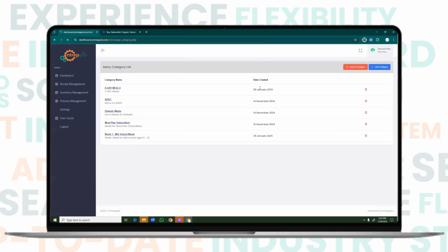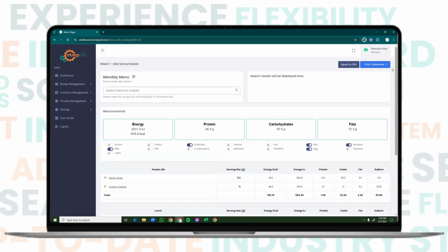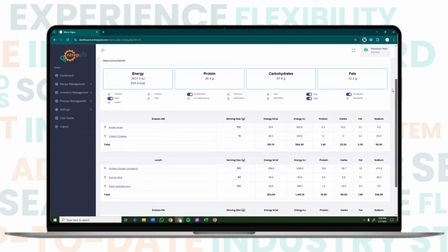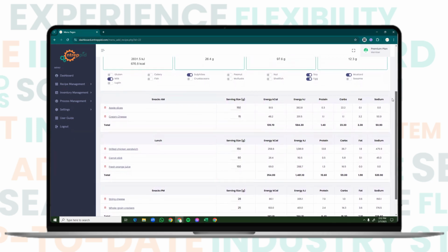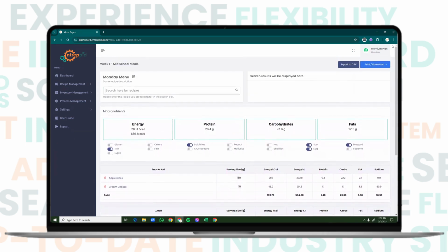With Entreppid, you can track the total calories, protein, fats, carbs, and other macros for each meal, ensuring that daily values are perfectly balanced and aligned with nutritional requirements. This feature is ideal for school caterers, hospitals, and meal plan providers, enabling you to deliver accurate, well-balanced meals that meet the specific needs of your audience.